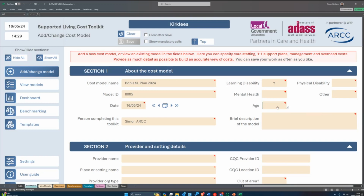And then we've also got age as well. So there are 3 options here, and I appreciate the drop downs. I can't do anything about the size of the drop downs, unfortunately. They are what they are, even though the toolkit's kind of blown up and I've made it bigger. The little drop downs stay the size they are, so I appreciate you probably won't be able to see them, but the options here are 18 to 65, 65 plus, or all age. So let's assume that this is a working age adults, either provider or placement, and that's what we're building up. So I'll just click 18 to 65 there.